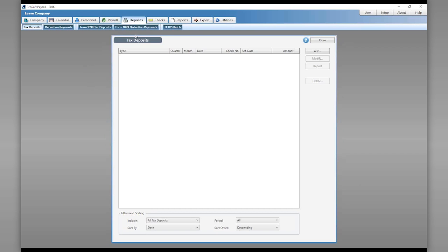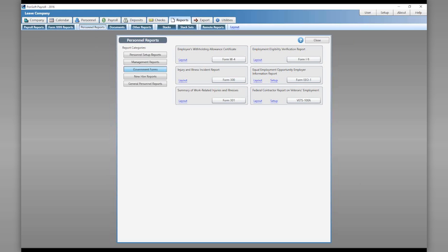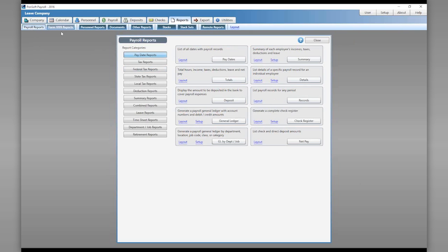So deposits, anytime you make deposits for your taxes that are due, you'd want to come here and post those so that it flows correctly to your federal and your state forms. I'm going to switch over to reports. We have a large amount of reports available. I'll just highlight a few.